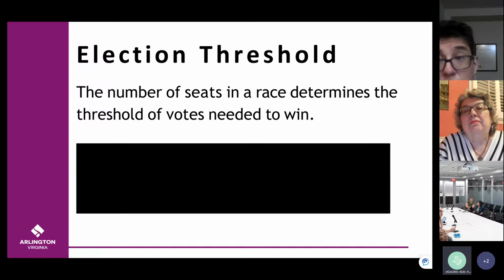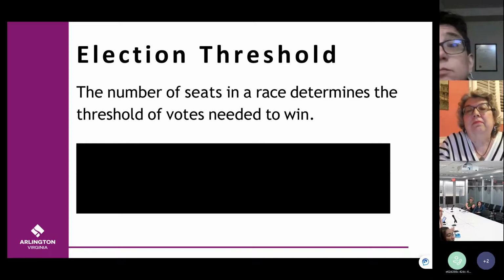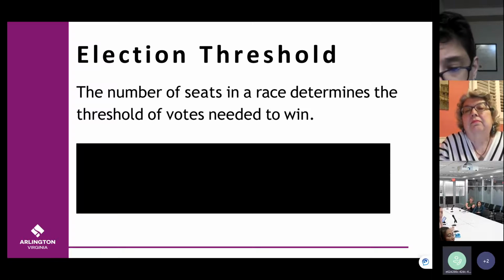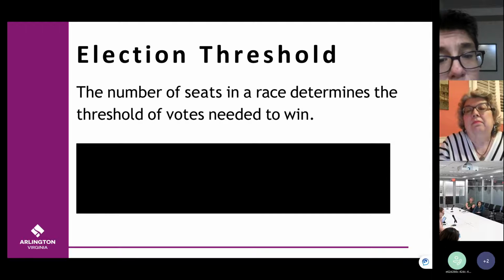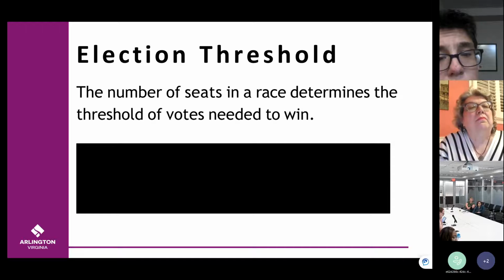Okay, and so I also wanted to ask, in Arlington, are 100% of precincts having an audible ballot as an alternative? Yes, they're all federally required to. 100%, okay. Yes, that is a federal requirement.